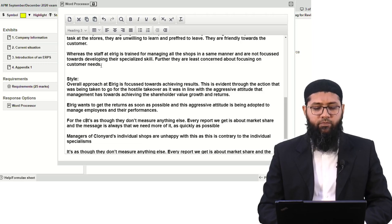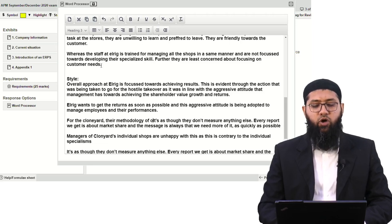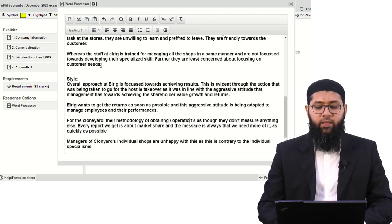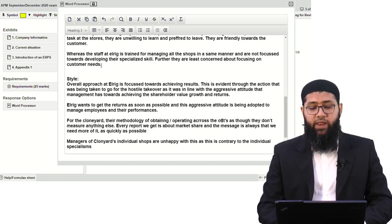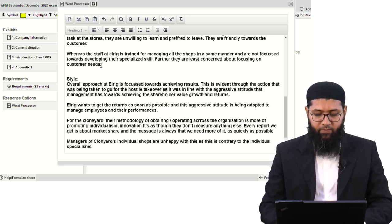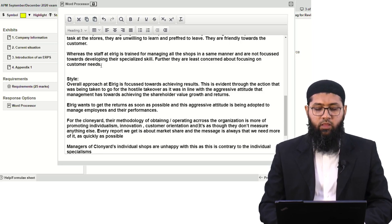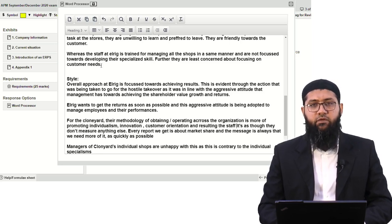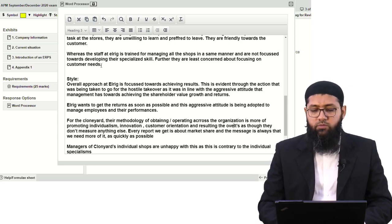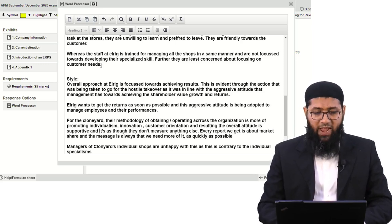For Cloneyard, their methodology of operating across the organization is more of promoting individualism, innovation and customer orientation, and resultingly the overall attitude is supportive and encouraging.